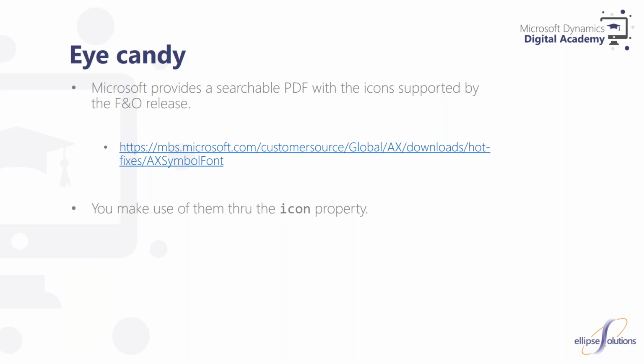It's very important to mention that there is a PDF for each version of the system. So there is one for 10.0.13, one for 14, one for 15, and Microsoft keeps adding more and more icons to the platform. And it's important to note that if you pick an icon from version 15 that is not present or supported in a previous version, the system is not going to show it for you.